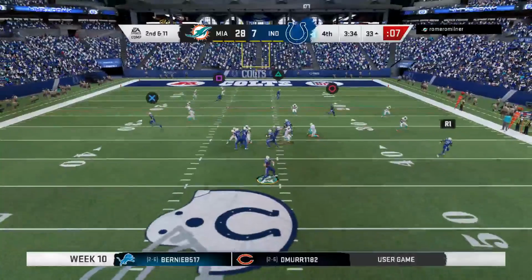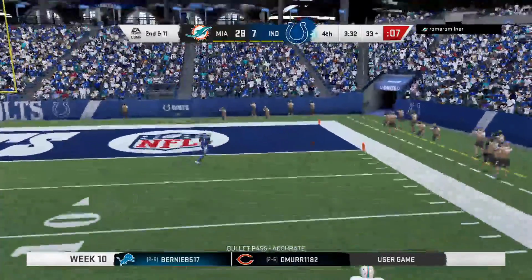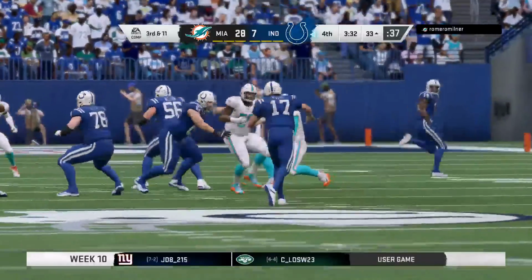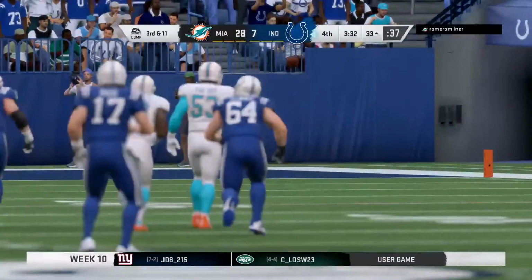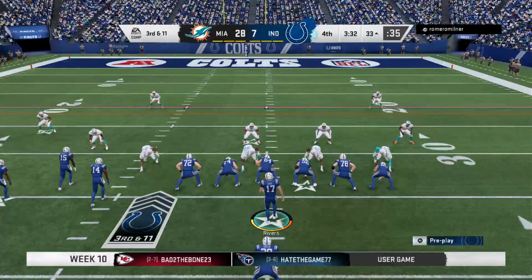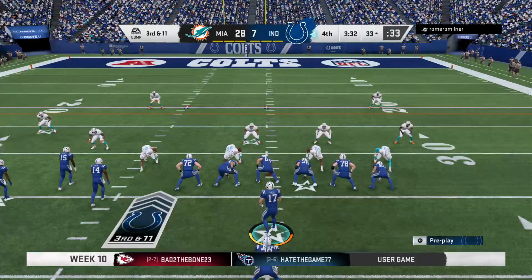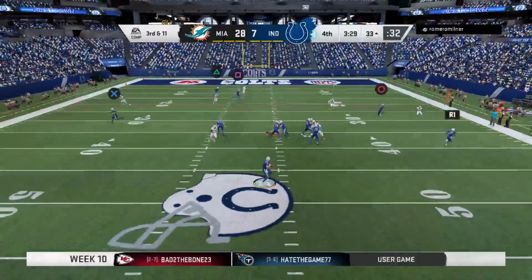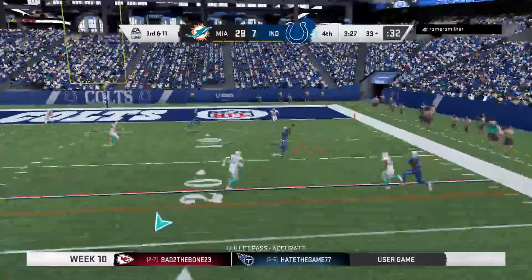Rivers now. And that's going to be incomplete. Good effort there, trying to take a shot, but it's 3rd down. Another wayward pass. You know, things started out poorly in this game, and to be frank, they just really haven't gotten much better. And all that does is embolden the secondary. They feel good about what's going on, and they just play better and better.